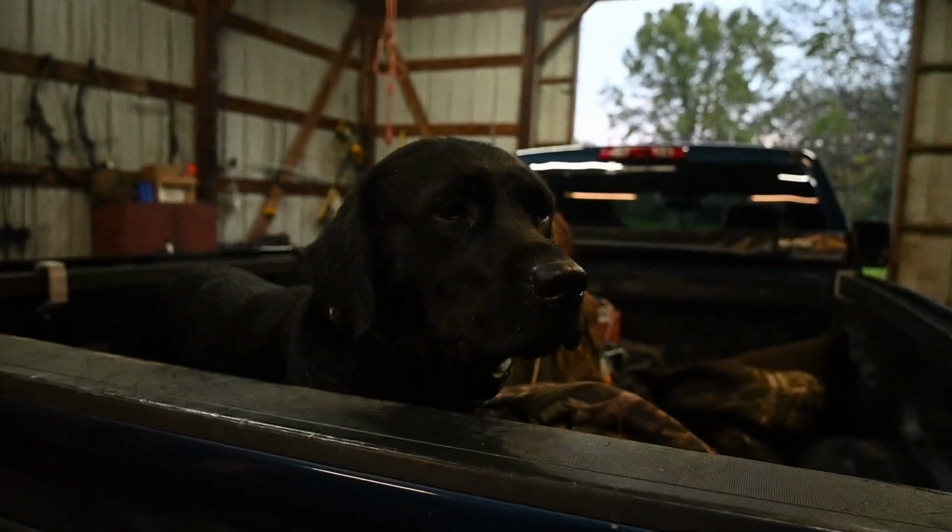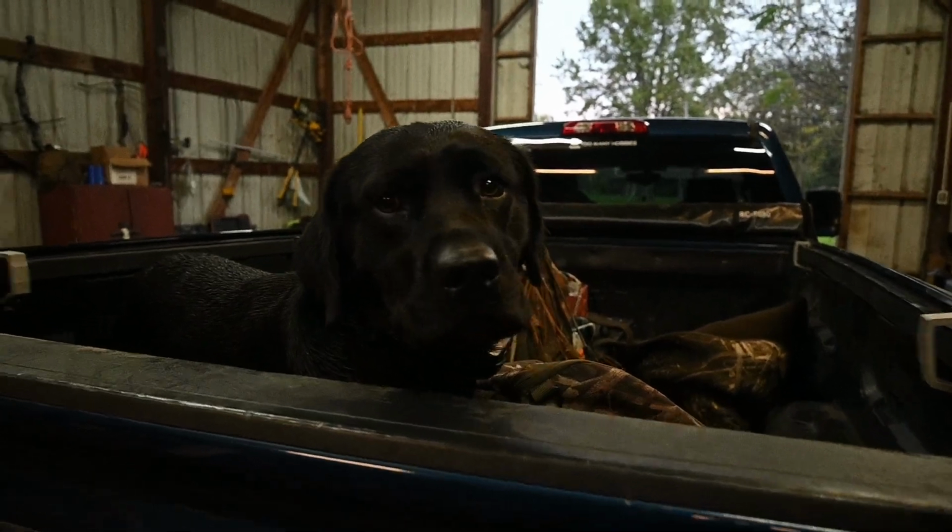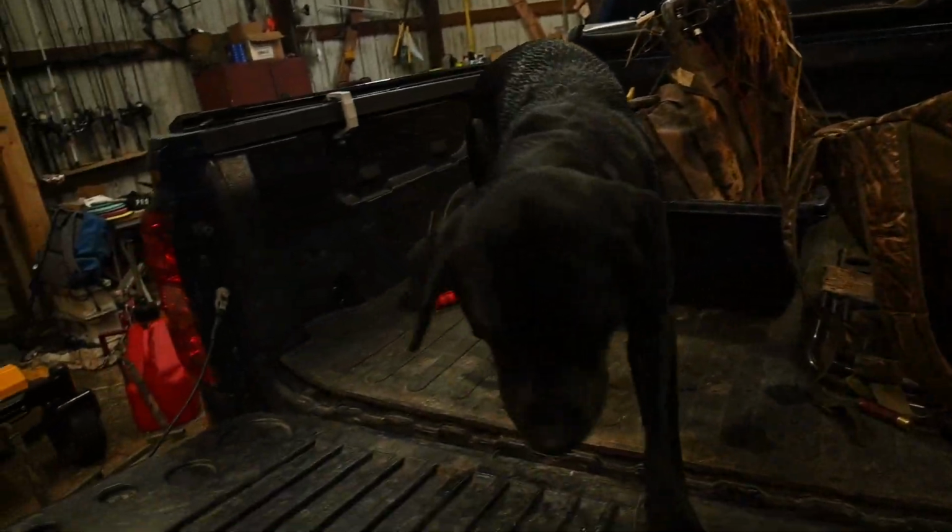What are you doing back there? Oh, you want out? Okay. Good boy. Good dog. Well, that's the perk of hunting 300 yards from your house, is that the dog just rides in the back instead of getting the truck all dirty.